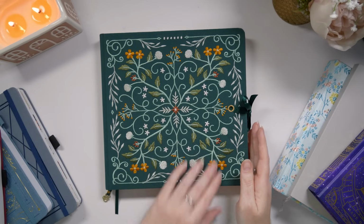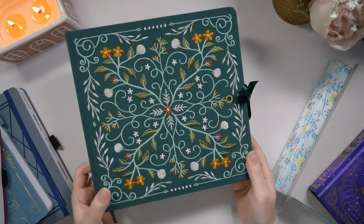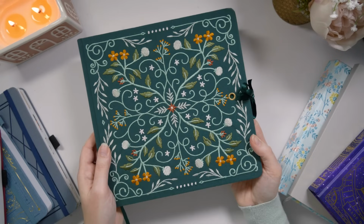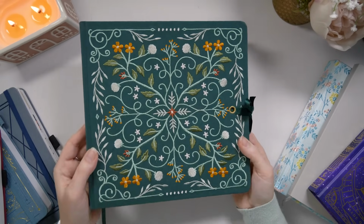This embroidered square journal is my reading journal. It is a 9x9-inch square notebook from Archer & Olive. It's from their Cabinet of Curiosities collection from April last year. I bought this when it became available at an Australian stockist, and I hoarded it because I knew I wanted it to be my reading journal for 2025.